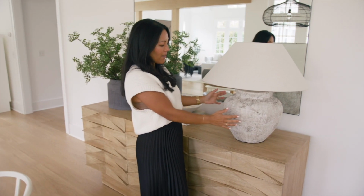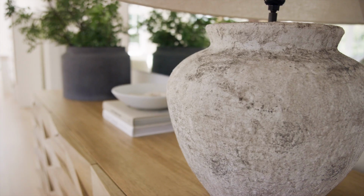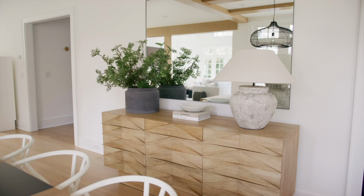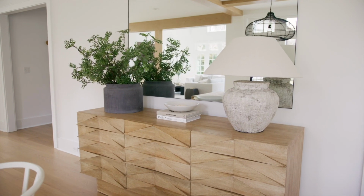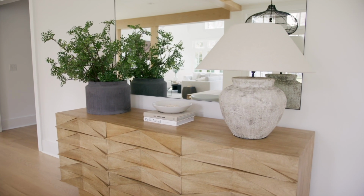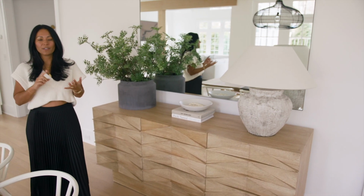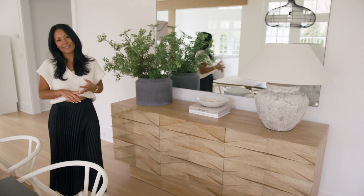This lamp I love. It reminds me of a piece of coral. It's very inconsistent with the texture. It's very rough. It's a concrete lamp base. I just think it's beautiful, and it stays within the color palette that we have going on in this house, which is oak, white, and black.